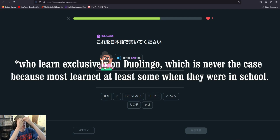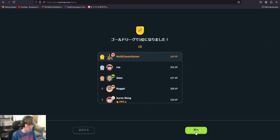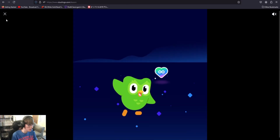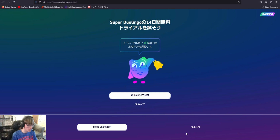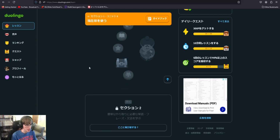So Japanese people are learning coffee and tea and hello and welcome as their first English words here. So just kind of an interesting thing to see, I guess. So there we go. I just wanted to show that real quick, just out of curiosity. I wanted to see what the first words they learn in Japanese are. So we're not going to go too far into that. I'm not going to try and test out of it. So there you have it, folks, the English course for Japanese speakers.